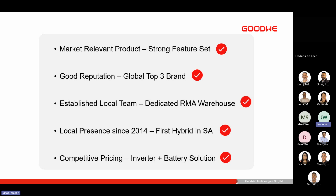We at GoodWe are also in the top 3 brands internationally across all of the different markets. So on the CNI side, on the utility, and on residential markets, we are there within the top 3 brands internationally or globally. We have got a local dedicated RMA warehouse, so no stock ever needs to be sent all the way back to China to be replaced or checked on. It is all done locally and in a timeless manner.